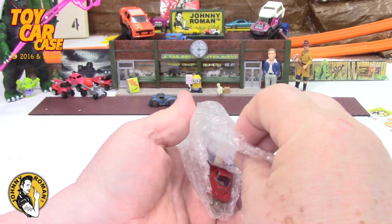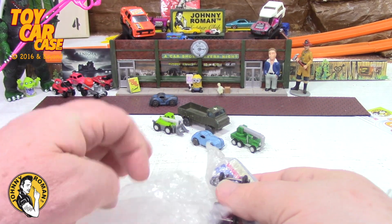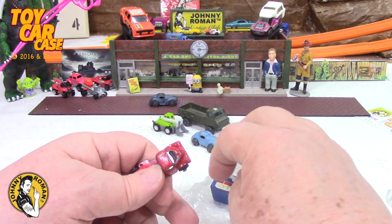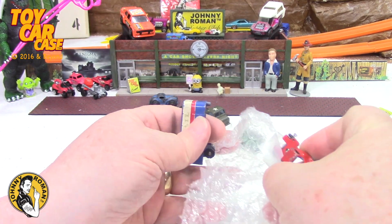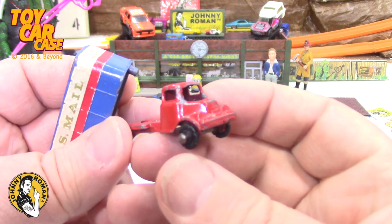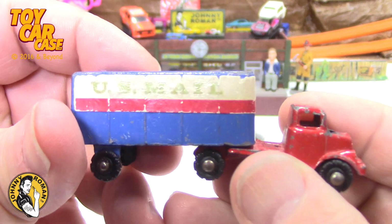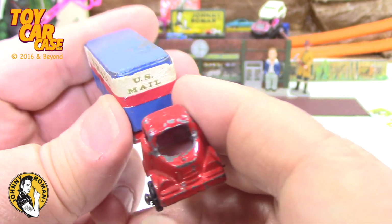Then my sister gave me another birthday present, which she already gave me a birthday present, but look at this. Now the cool thing about this is it has the truck. Here's the trailer. Here's the truck. Isn't that gorgeous? I just love this.